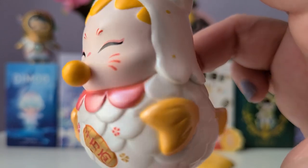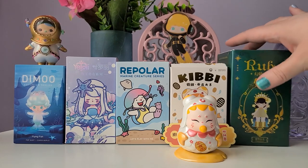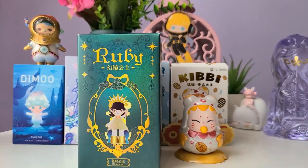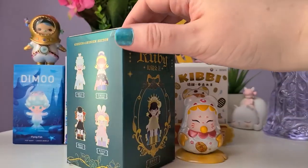What do you think of this figure yourself? What a great start to Treasure Trove. Maybe I'll follow up and do the box on the end here. So this is Ruby Princess from MJ Studio, and this is a super metallic, beautiful green box. I love the box for this.